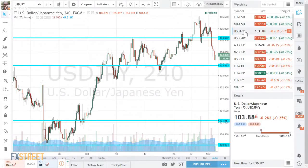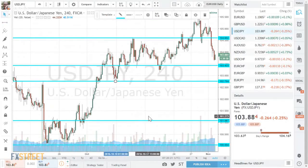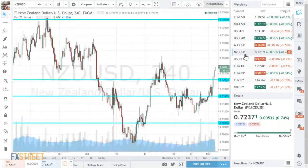103.60 is the low for the day. I see support at 103.40. We can add another line of support here, but that would be weak. I would see strong support only at the 101 level, but maybe you can add this line. 102.75 is the next level after 103.40. So this is the big level right here, and 105.50 caps the pair to the top side in case we have good news for the dollar.